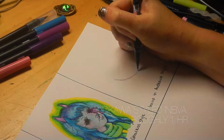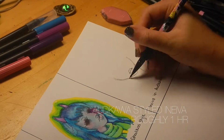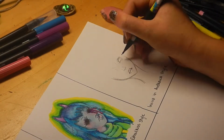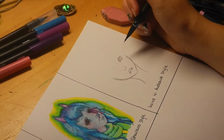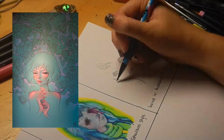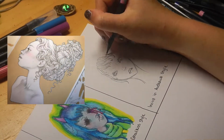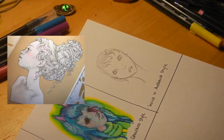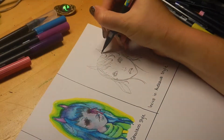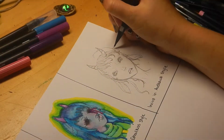Next, I have Audkawa's style. I really like doing styles that are super, super different to mine. Obviously, it's not that different to mine, but she does these very realistic characters that have really wide faces. Not in an unattractive way, just their eyes are kind of far apart and really wide and very almond-shaped. And there's a certain sort of wispiness and beauty to her whole style that I've always really loved.